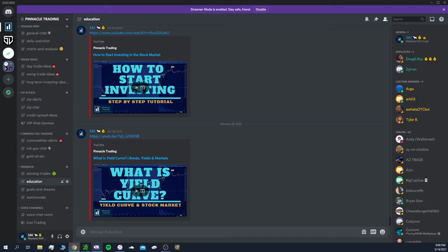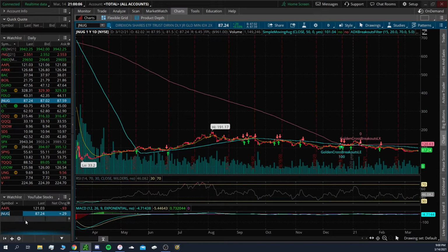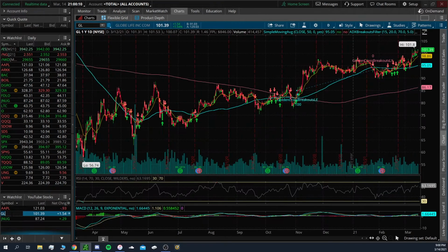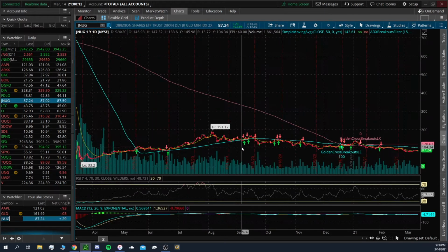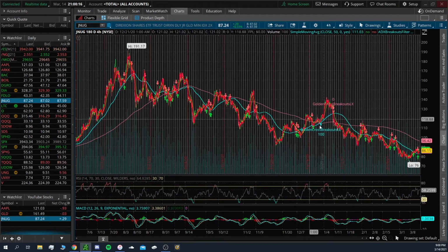And then the next one we want to go into is going to be JNUG. So you can play JNUG or you can play GLD. So this is going to be gold. So what happened in the markets? So we saw gold kind of sell off, even though markets were starting to correct a little bit, but they're going back up again. So I'm looking for gold to go back up.